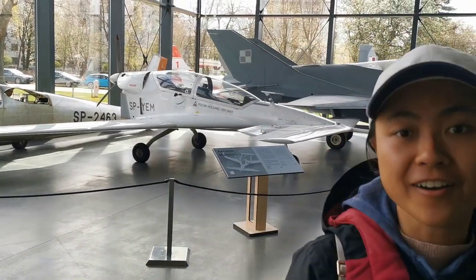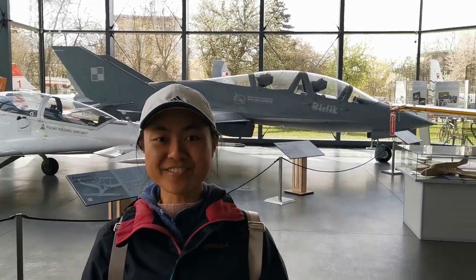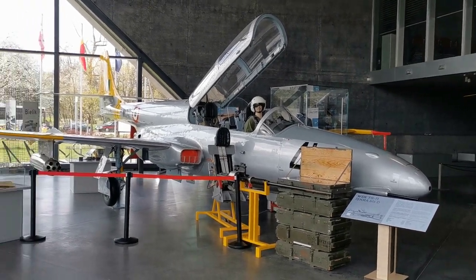Museum. What? We are in the aviation museum. We are in the aviation museum in Kraków, trying to make a video, you know? Huh? Trying to make a video.